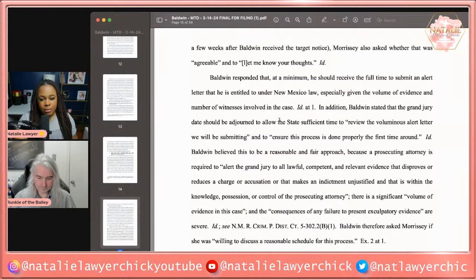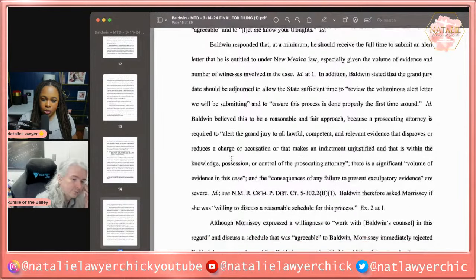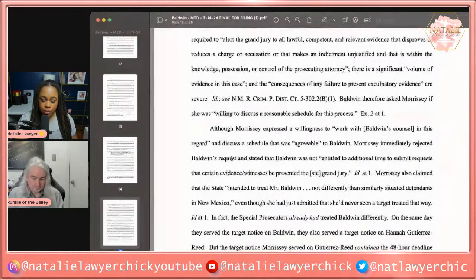Baldwin believed this to be a reasonable and fair approach because the prosecuting attorney is required to alert the grand jury to all lawful, competent, and relevant evidence that disproves or reduces a charge or accusation, or that makes an indictment unjustifiable, and that is within the knowledge, possession, or control of the prosecuting attorney. There is a significant volume of evidence in this case, and the consequences of any failure to present exculpatory evidence are severe. Baldwin therefore asked Morrissey if she was willing to discuss a reasonable schedule for this process.